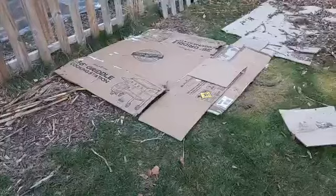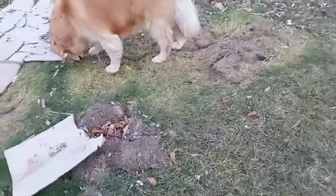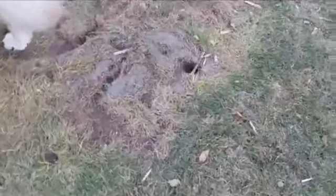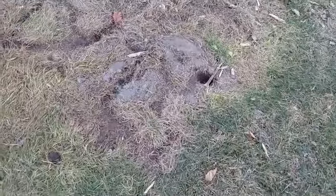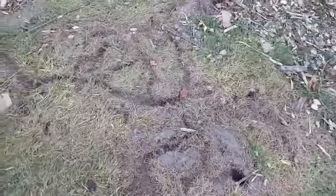And of course Noel's got to sniff it, see what's going on. But look what was underneath this cardboard, which is super interesting to me. Look at this. Holy smokes. Making the grass and under the cardboard. Oh, Noel, get out, out, out.